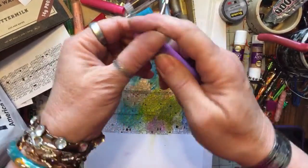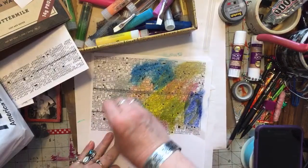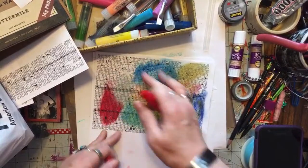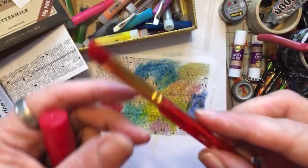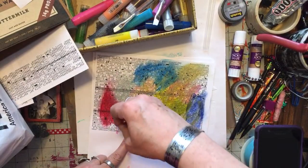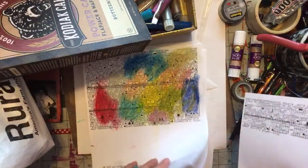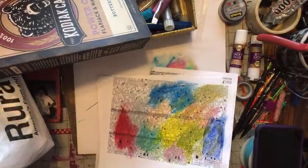Mi amiga Tammy gave me these. Oh, there's a red. It's like, ain't no red? Way cool, way cool. Let me check this red paintbrush out. I could make a whole book with those. Could put those alien pictures on them. Hey.